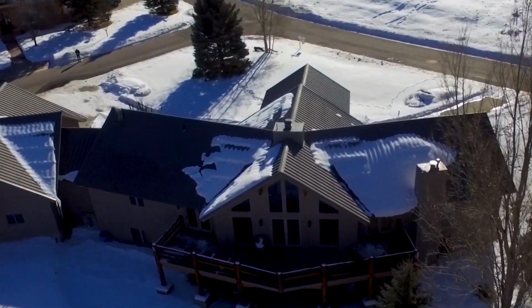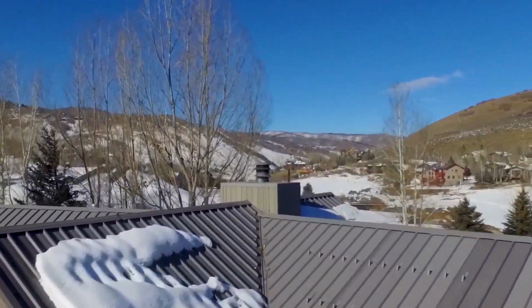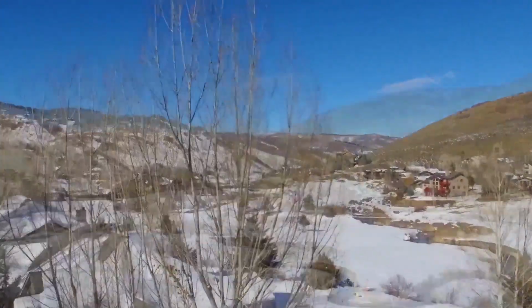Oh, absolutely. And then, right above that garage, actually, there's an unfinished loft area. So mother-in-law apartment or anything like that. And then here we come around, and there's those views again. You can't get enough of those views. Yeah, it's spectacular.